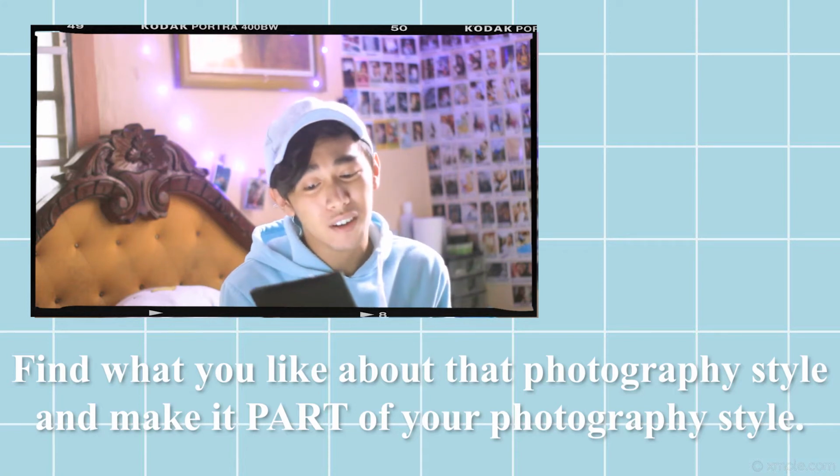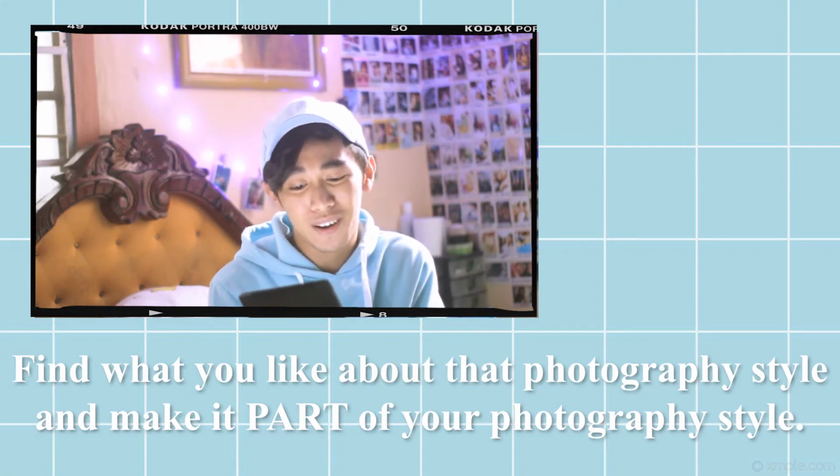That's someone else's idea. Instead, take an idea and run with it. Did you get my point? Find what you like about that photography style. So here's my tip. Find what you like about that photography style and make it part of your photography style. So maybe it's the lens flare in someone's work that you love, or the use of string lights. It's very likely you can pull one element out. You just need to pinpoint what you love about it.